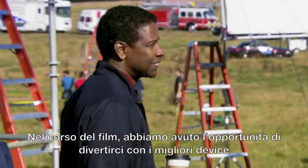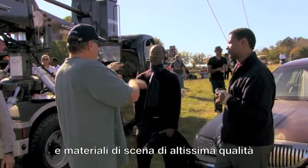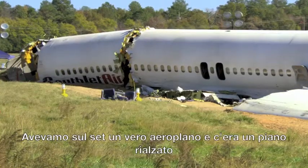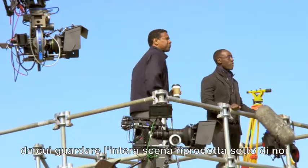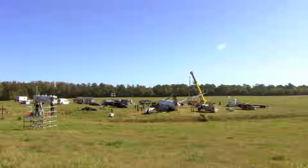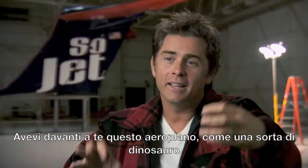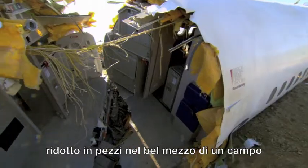It's something when you're in a movie. You know, we get to play with all of the best toys and the best props at the highest level. We have an actual airplane there, and we're up in a scaffolding, sort of looking at the entire scene that's laid out before us. You see this plane, like this dinosaur, just kind of broken into pieces in the middle of this field.